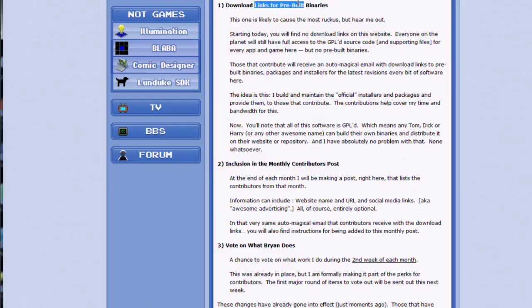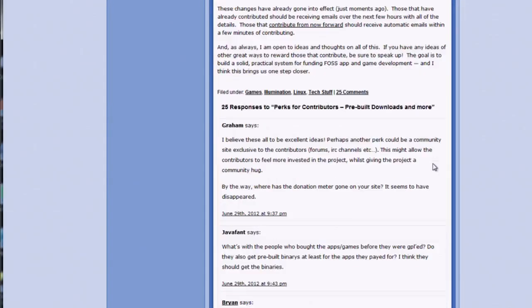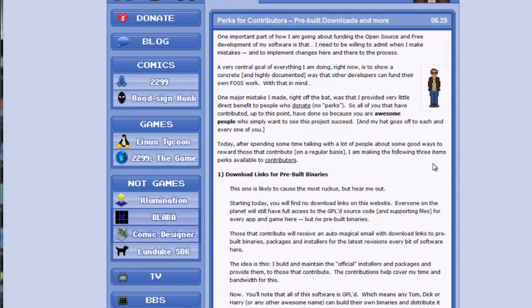Well, there you go. So now there are some perks for people that donate, including access to the binaries, which I don't give to the public anymore. But of course, everything's GPL'd, so if people want to post binaries on their own sites, they're free to put them in repositories. They get a contributors post, so it's a good way to get some advertising going, and you get to vote on what I work on. So now people get perks for donating.